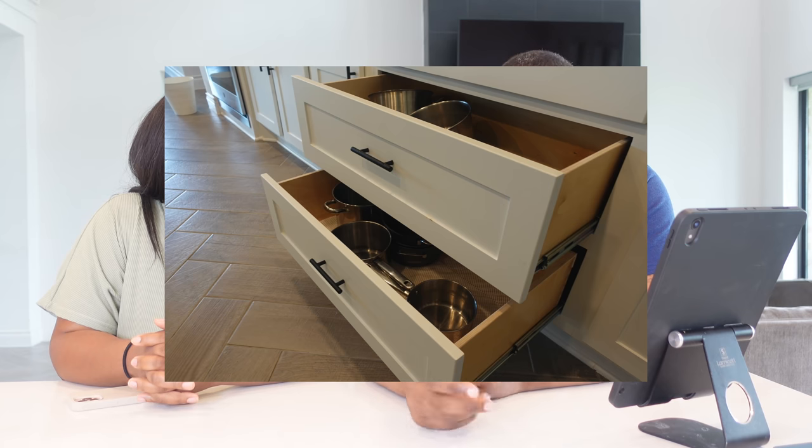So the next upgrade, standard beneath the cooktop, since we have the double ovens in the wall, the cooktop normally will have a double door that you open up and you can put stuff in. So we opted to make it a bank of two drawers. And we like it because you can keep all your pots and pans, especially those deep pots, in those drawers right beneath the cooktop. So it's for quick access and convenience.